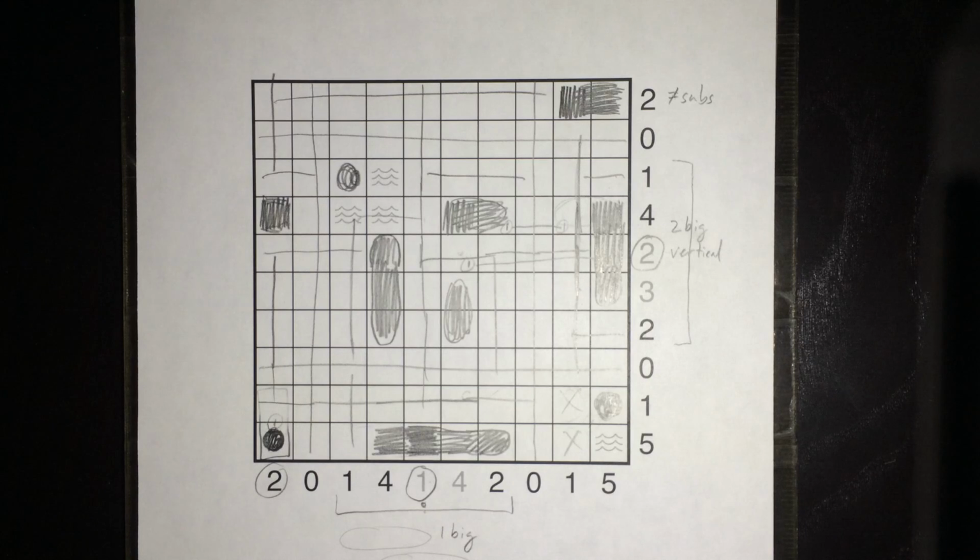It's probably the hardest 10 by 10 Battleships puzzle I've made, and I hope you learned something from this walk through and are ready for some of the challenges that will be coming in this next year. Thanks.